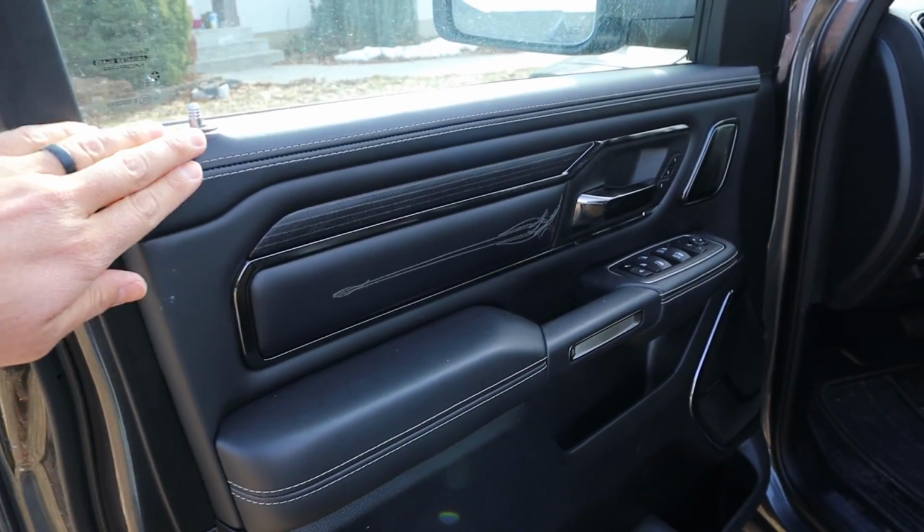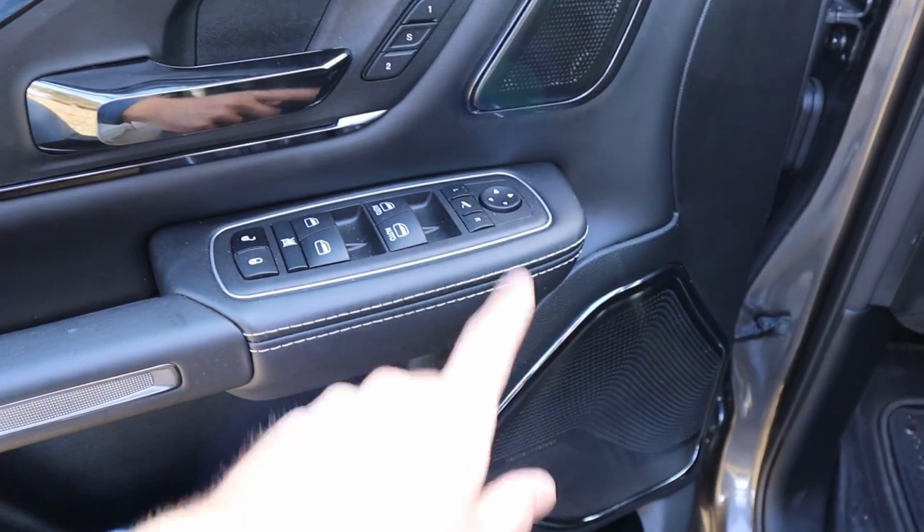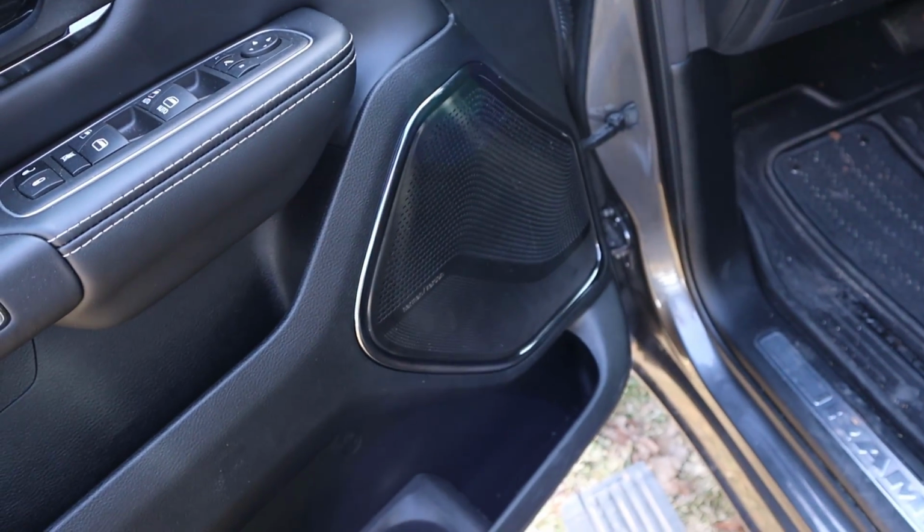Now taking a look at the front door panel, it's identical to the rear with all the material use and everything. Front two windows are automatic. Mirrors do power fold in. You've got memory seat function, blind spot monitoring with the mirrors as well. And then this one has the Harman Kardon sound system, which I always recommend you get.